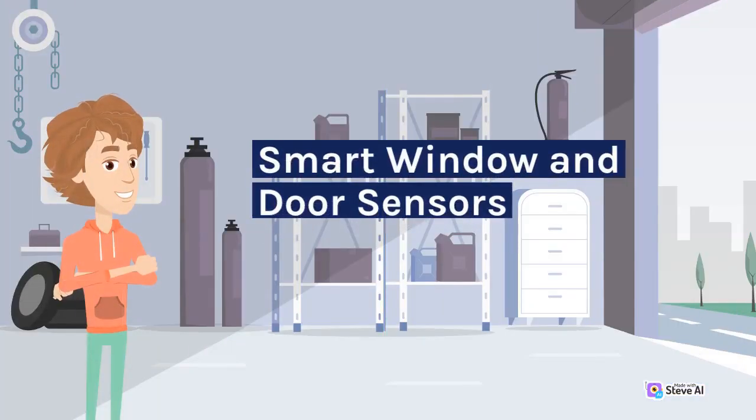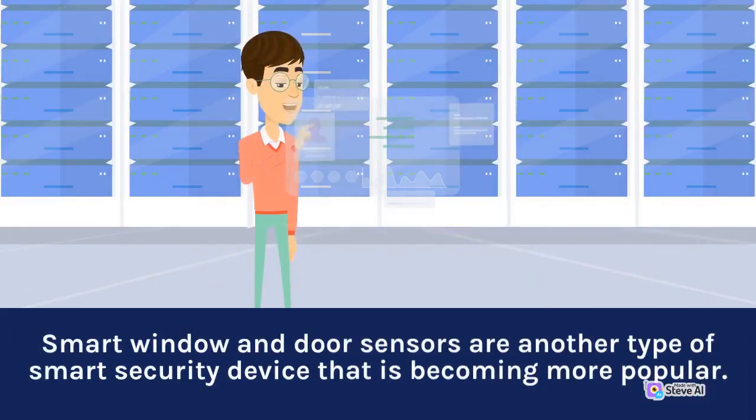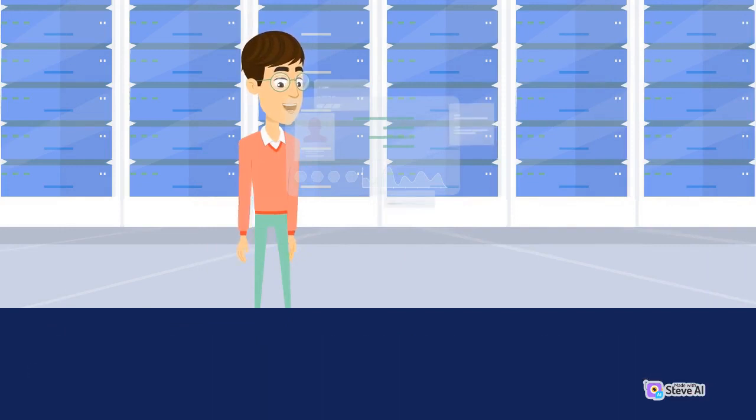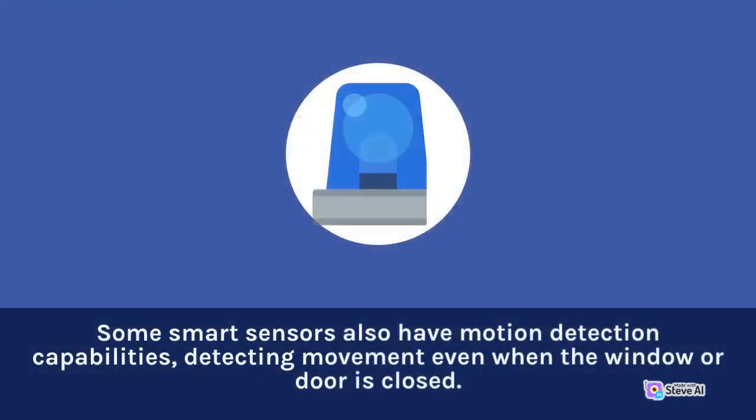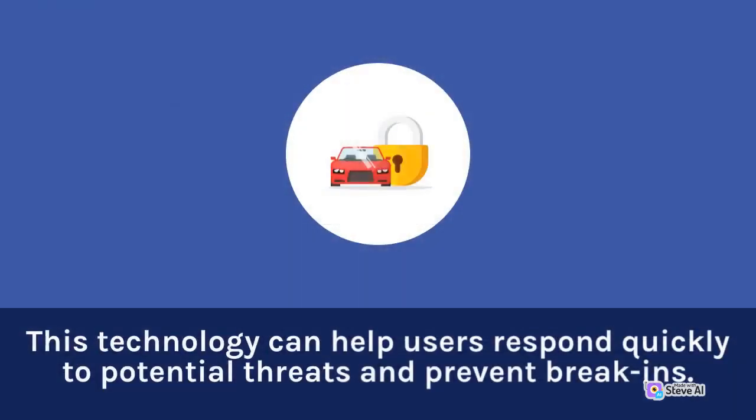Smart window and door sensors. Smart window and door sensors are another type of smart security device that is becoming more popular. These sensors can detect when a window or door is opened or closed and send alerts to the user's smartphone. Some smart sensors also have motion detection capabilities, detecting movement even when the window or door is closed. This technology can help users respond quickly to potential threats and prevent break-ins.